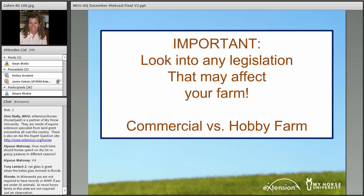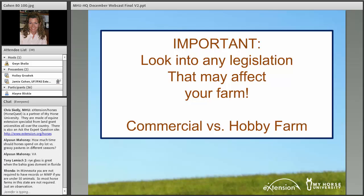I can't stress this enough because every state has different legislation, and now we're going to talk about commercial versus hobby farm, because Rhonda said that 50 or fewer horses don't need records. Well, that's sort of, it depends. In the state of Florida, commercial is about going on a tax. It's not so much the number of animals, unless you have over 500, then you're considered to be a CAFO, which is the concentrated animal feeding operation, which I'm guessing is not too many people on this line. However, it may be taxes.